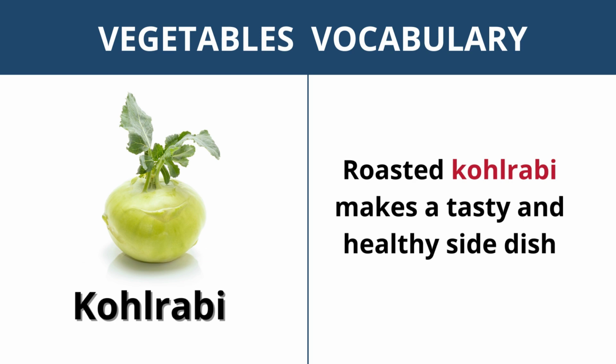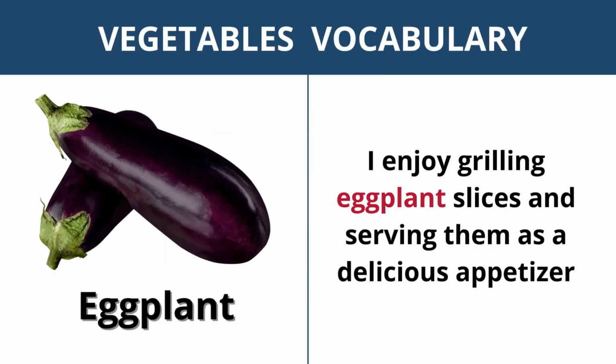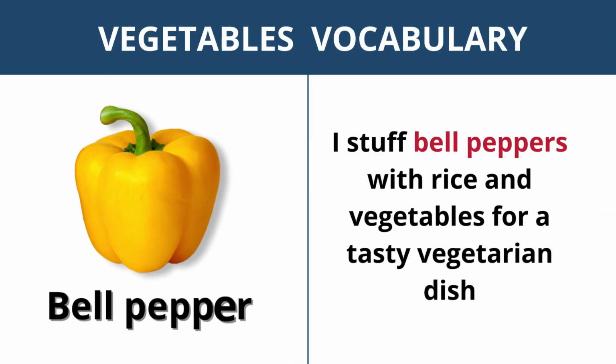Kohlrabi. Roasted kohlrabi makes a tasty and healthy side dish. Eggplant. I enjoy grilling eggplant slices and serving them as a delicious appetizer. Bell pepper. I stuff bell peppers with rice and vegetables for a tasty vegetarian dish.